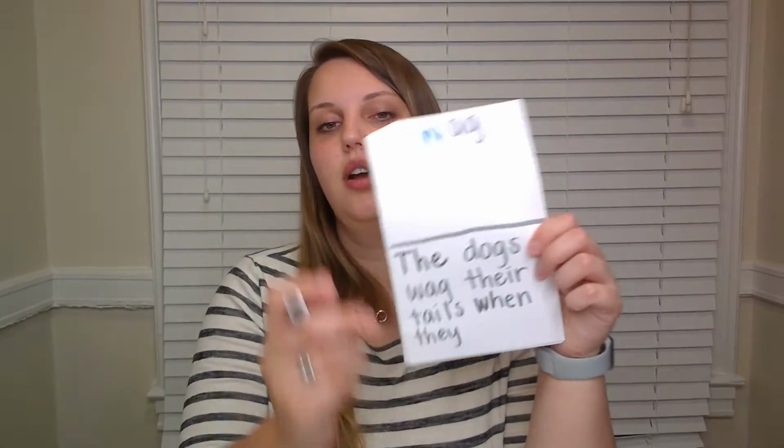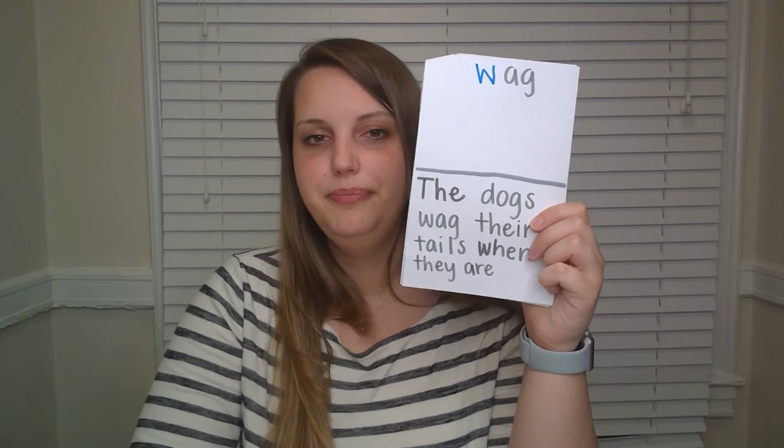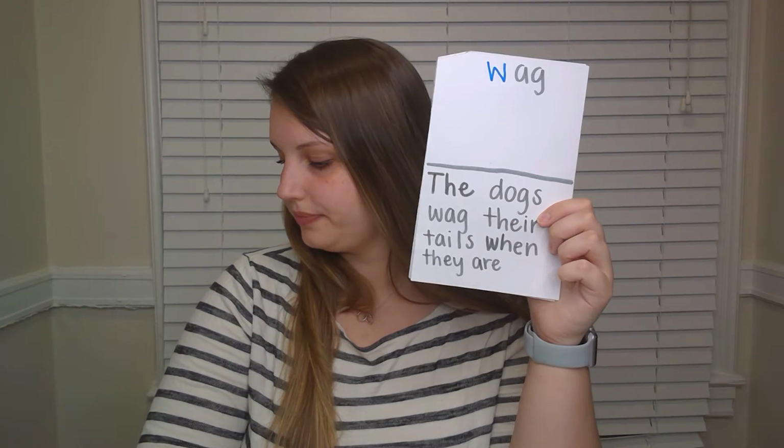When they, another first grade word, are, we know that word because we did it yesterday, not the letter. It starts with the letter A, right? Got my space bar. They are, try writing it out yourself, seeing if you can get all three of the letters in the word are. They are, A, R, E. When they are happy. Our next word is happy.